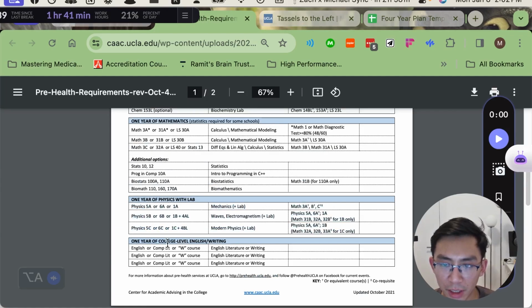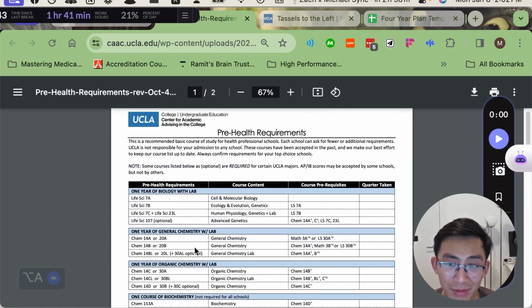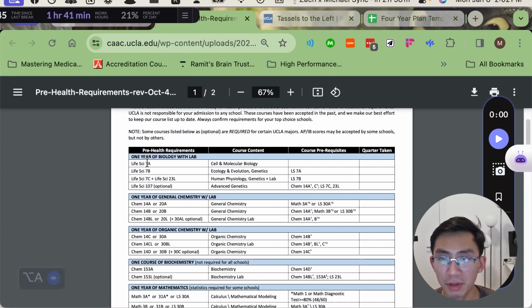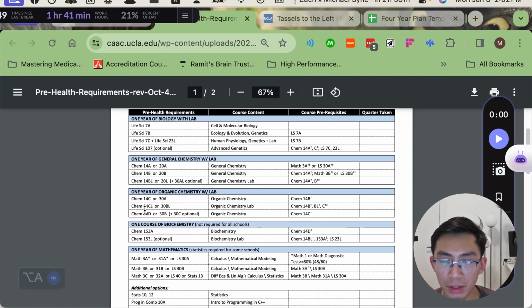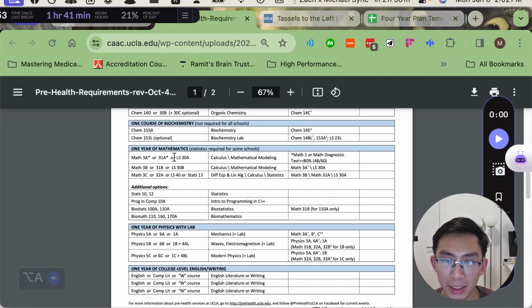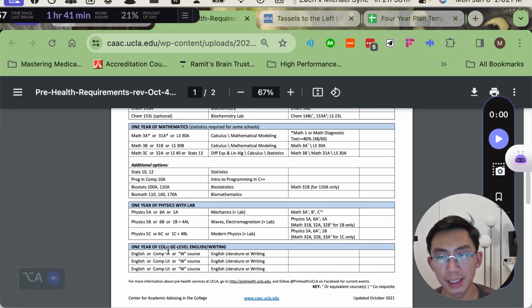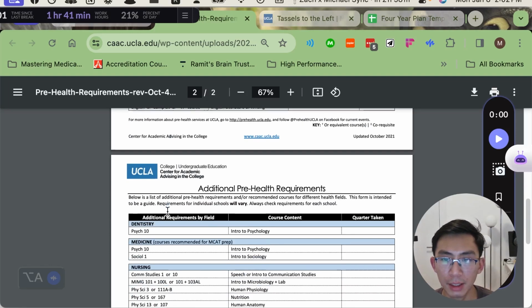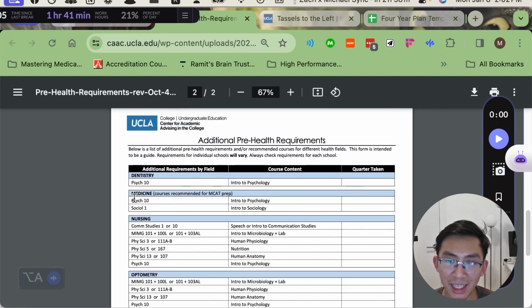Same with the physics here. All these are pretty well outlined, and you can see it's relatively straightforward, right? We need 1, 2, 3 bio classes, 1, 2 gen chem classes, 1, 2 OChem classes, 153A, 1 biochem class, and then 1, 2, 3 math classes, 1, 2, 3 physics classes, and then 1, 2, 3 W or writing classes.